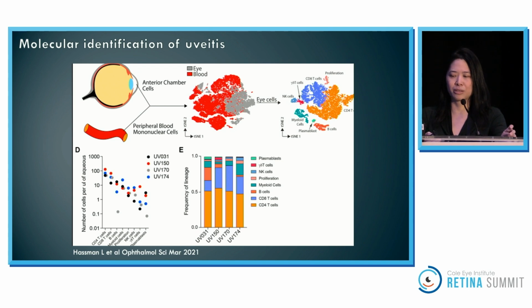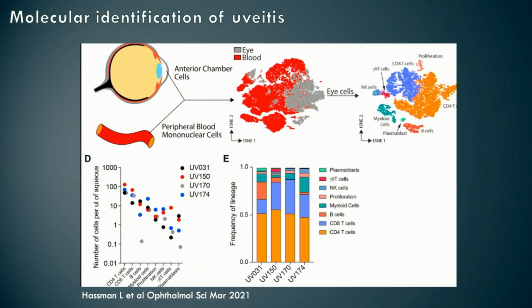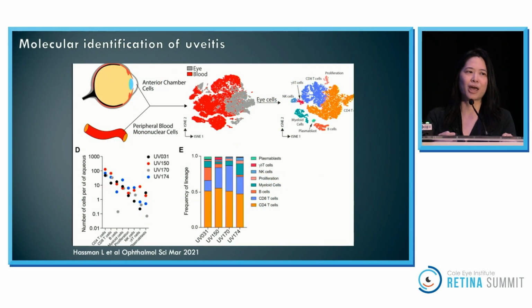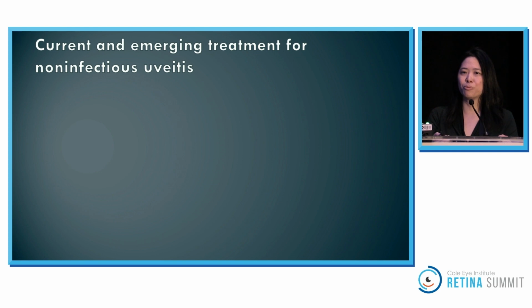So this was a study by Lynn Hassman at WashU, which is looking in an unbiased approach at any type of uveitis and trying to see whether you can see patterns of molecular identification of uveitis using single-cell RNA sequencing. And what she found in this cohort of 4 granulomatous uveitis patients was that there were a lot of overlaps in terms of B and T cell clonotypes, as well as some unique features in these patients. This is a very small study, but you can see that in a much larger longitudinal study using these techniques, potentially we can better classify uveitis and also figure out things like treatment response. So now moving on to treatment.